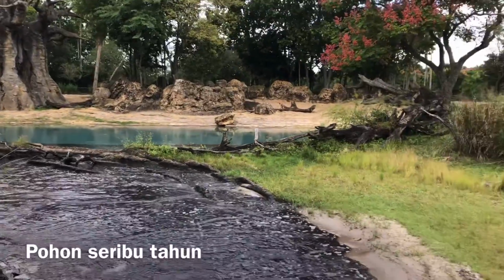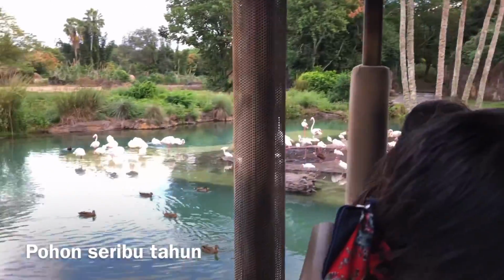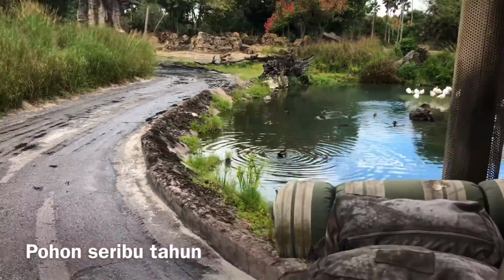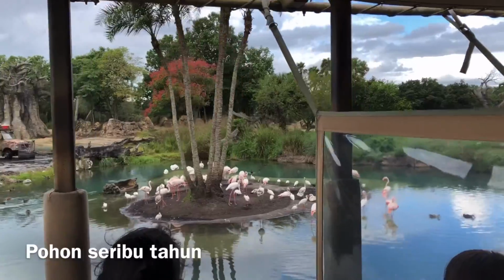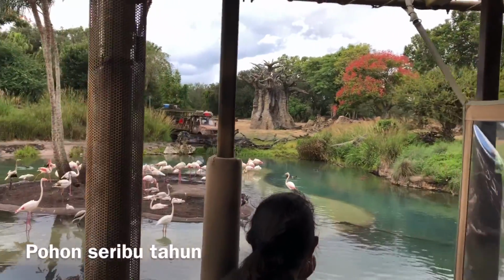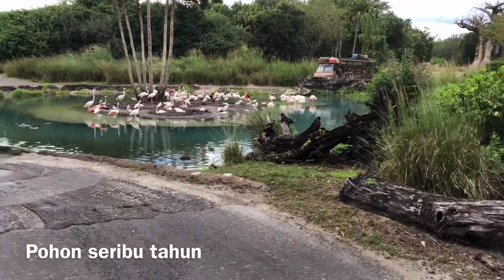Now over to our left, these are greater flamingos. They are the tallest and lightest color pink of the flamingo species. If you look closely, you may see some gray and white flamingos. Now those are chicks. They are just a couple of months old. And look at that pink coloration over time. They get it from the food they eat in the water called brine shrimp. Now that shrimp contains a pigment called beta carotene, which gives them that beautiful pink coloration in about a year or two. If you're curious, a group of flamingos is called a flamboyance.